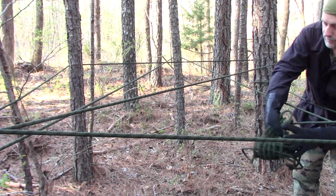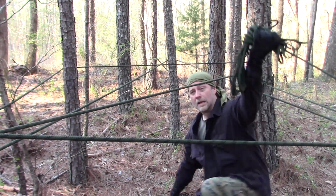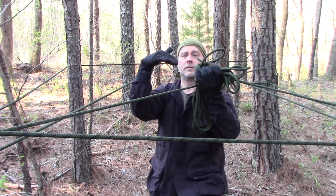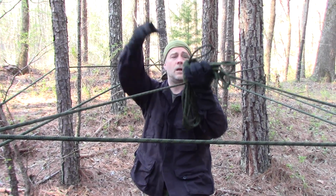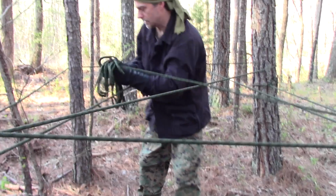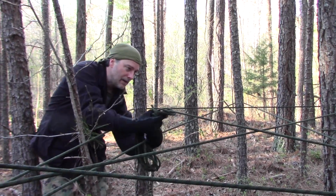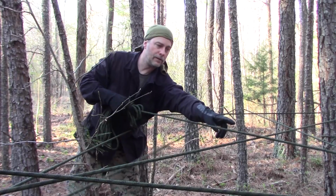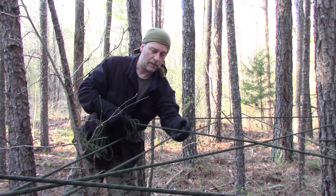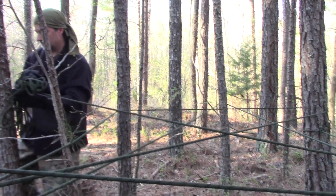All right, now this is where it gets kind of tricky. Where you have to start climbing over. And as you layer, don't go under. Make sure your layers are all on top of each other. All right. And don't tie off to the other ropes. Don't wrap around these. Only wrap around the trees, and I'll explain why here in a minute.